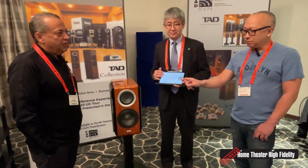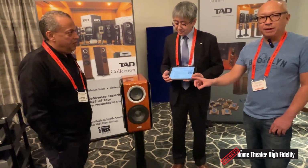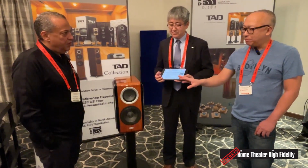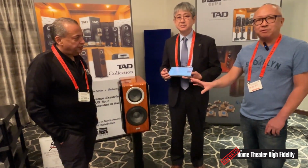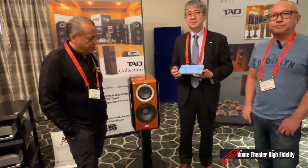So the basic layout is the same. It's a CST driver with the concentric tweeter in the middle, and then a woofer. But basically, a lot of materials and a lot of things are very different. Really? Yeah. So just the basics are the same. Still basically a three-way design. Yes. Right. With a concentric driver.